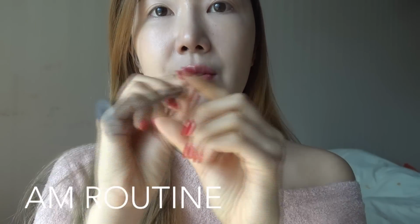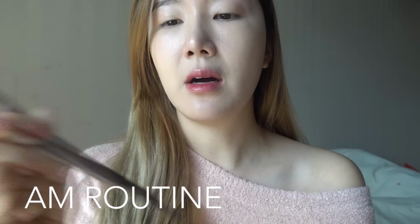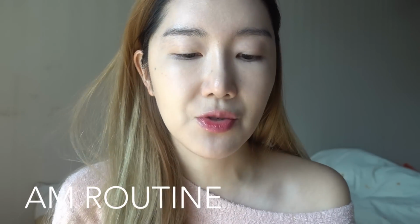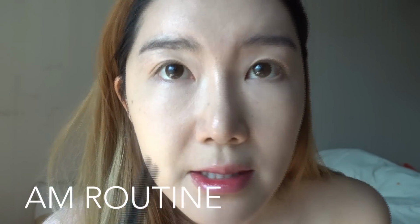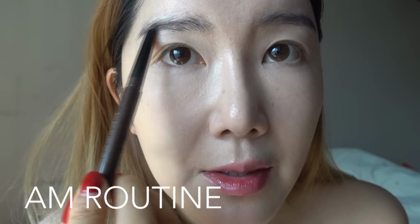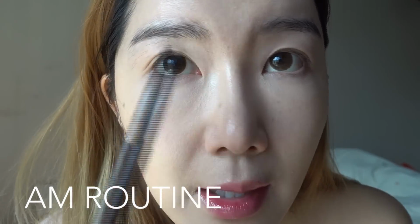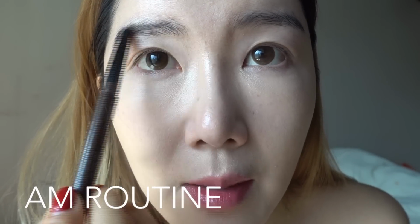And I am using Wonder Darling. This is from Holika Holika. And then I'm just gonna draw in a little tiny bit. So I start from the bottom and make sure that I have that line. And then I fill in the top a little bit.